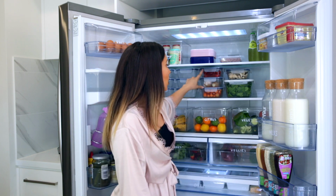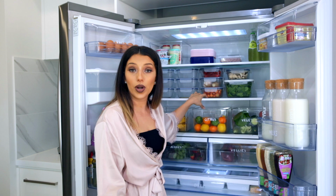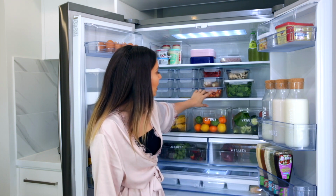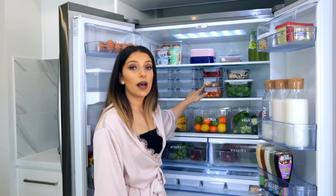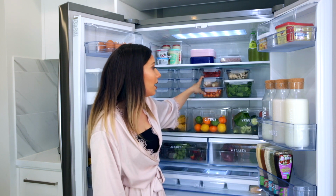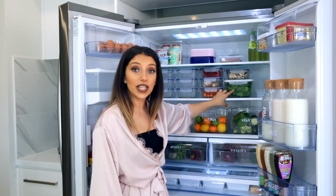And then here I've just got some salad items, which we use pretty regularly when we're making a salad in the morning or I'm making the kids' school lunches. So down the bottom, we've just got carrots. I didn't really need to label that, that's pretty obvious. The next one up, I've got my ginger and garlic. And then in the top one, I've got my tomatoes. And then over here, I've got some mushrooms and some spinach leaves in the larger container.